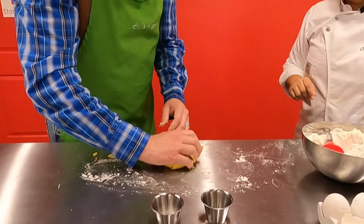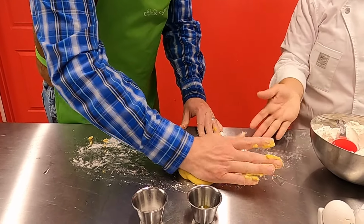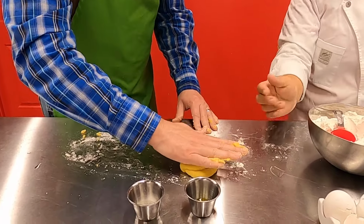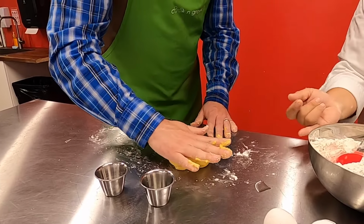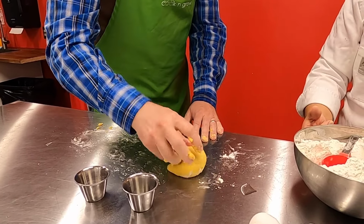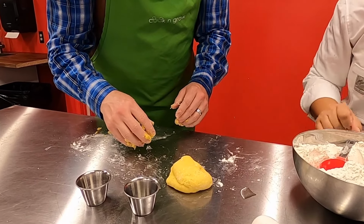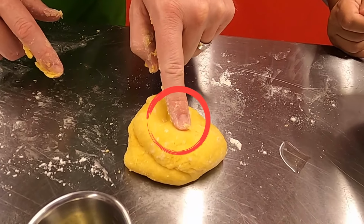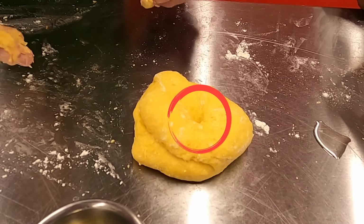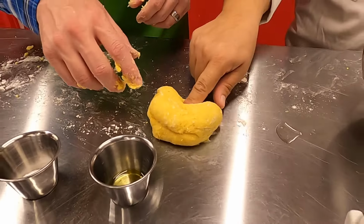Let's try. All right. Look at you. I'm trying to copy exactly what you were doing. Yes. So just do this, fold. Very good. You see? It's soft. Look at that. It's almost kind of spongy. Wow, that's really cool. That's the gluten working.